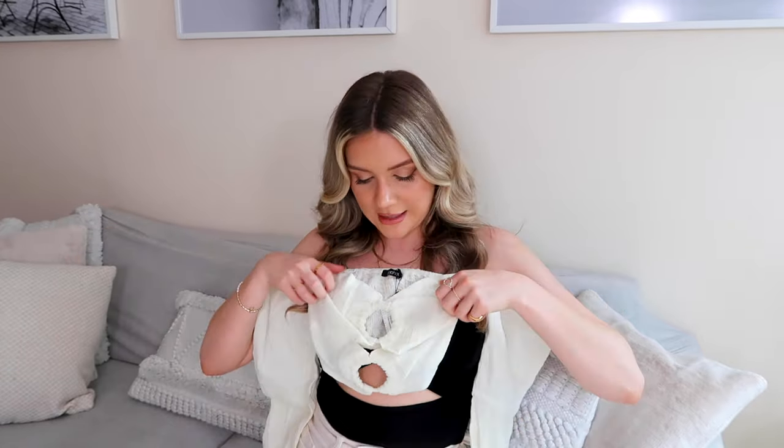But if not, I will obviously put a picture up of the model wearing it so you can see. But I just love it. I love this ring detailing as well. Like, again, quite a few of the pieces today, you wouldn't guess it was Boohoo, just because of the amount of detailing. So please, everyone, cross your fingers that there will be a next clip of me wearing this.